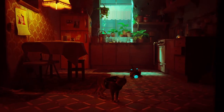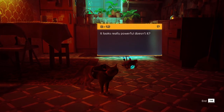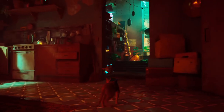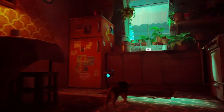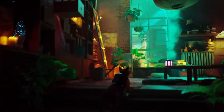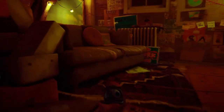Why do we show this to B12? Finally found the atomic battery. It looks really powerful, doesn't it? It's not helpful, B12. We definitely got that, right? Where did she go? Wait.